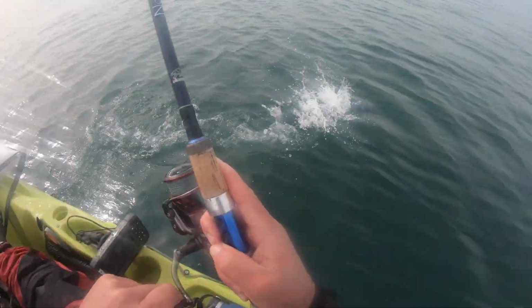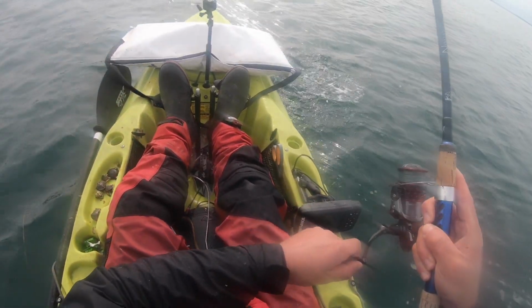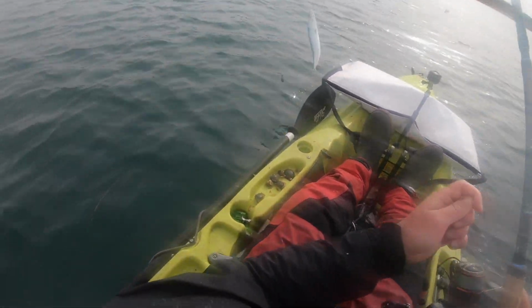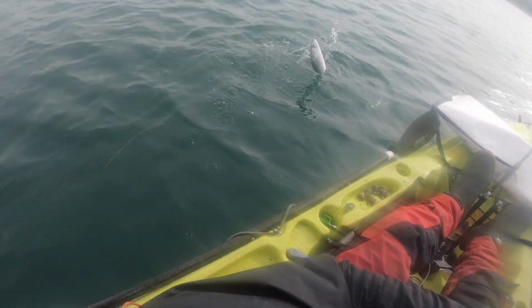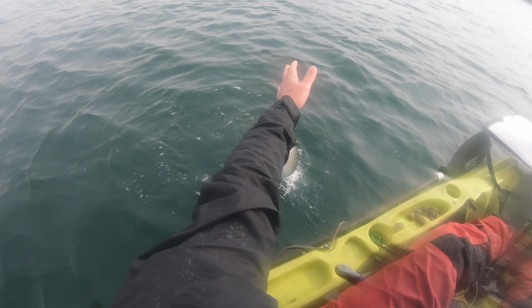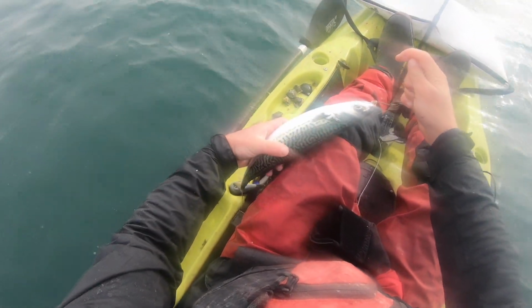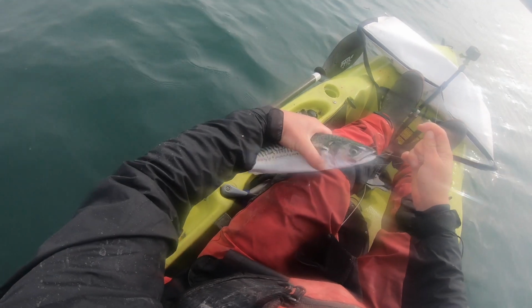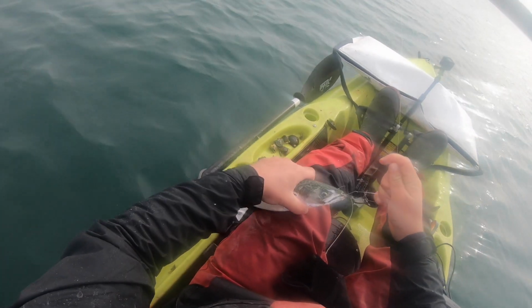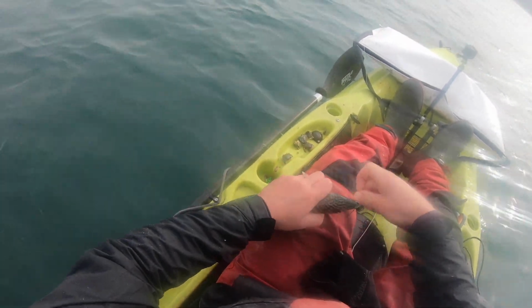Oh wow. What the heck just happened there? Followed it all the way up. Little Mac attack. Return of the Mac. I think that's a tinker mackerel. Doesn't look like the chub mackerel I was getting before. Either way, that was quite startling.